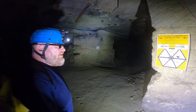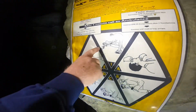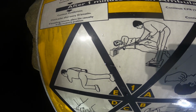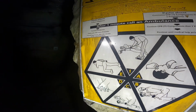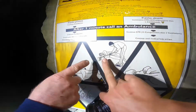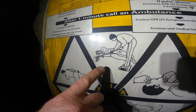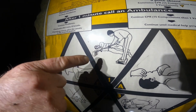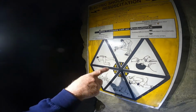Compressions to the chest, smack them on the head with a big plank of wood, there you see. What is that? That's the smacking them on the head with a big plank of wood. That looks violent. Basically, that is a non-conductive stick that allows them to take the person off the electrical appliance. Ah, that's the electrical appliance. I thought it was a hammerhead, and it was hitting him. So the man is stood on an insulating board, and he's using a non-conductive stick. What he does is push the person off the electrical appliance. And then he can perform CPR.